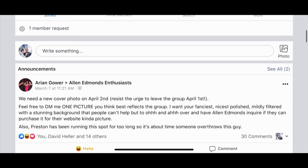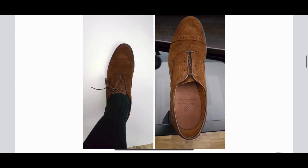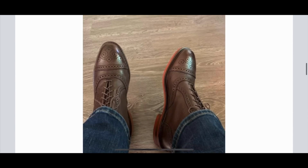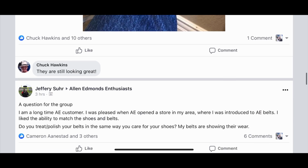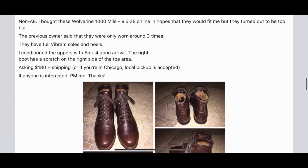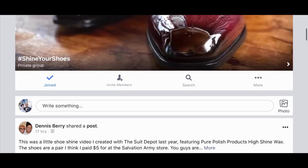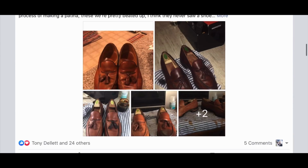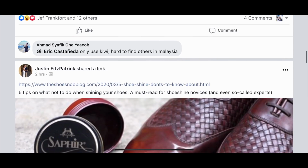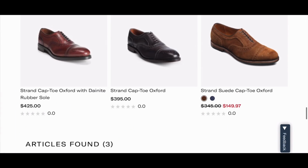Another option is to join the Edmonds enthusiast group on Facebook or my Facebook group, #ShineYourShoes. Members often place their shoes for sale on these two pages, and some are absolutely fantastic deals. You can also make a post and inquire if anyone is selling shoes in your size. This is a good option because more often than not, members of these groups are trustworthy and take care of their shoes, so you know you'll be getting a well-kept pair. Members of these groups are also very watchful and can let you know about sales that shoe companies like Edmonds or others may be having.